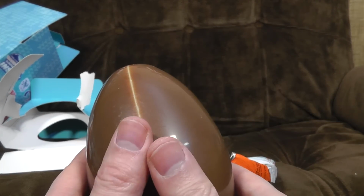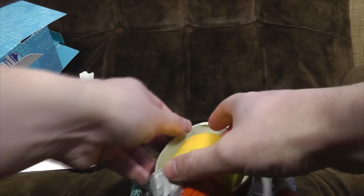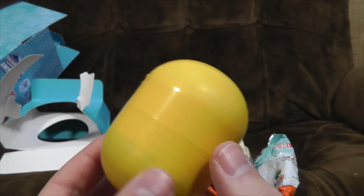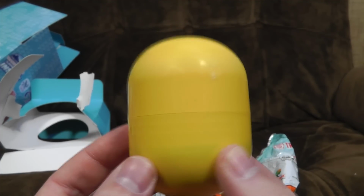So yes, it's the Kinder chocolate, all properly sealed together. And it's exactly the same as you get in the small egg. It's very nice. Oh my goodness. Now this is the cream of it, isn't it? A giant Kinder capsule, I suppose, is the best term for it. I was going to call it a pill, but trying to swallow these would probably be bad news.